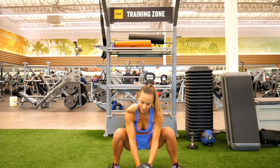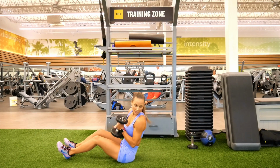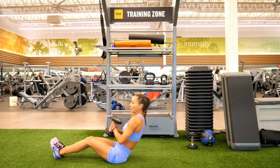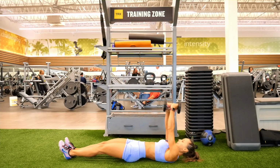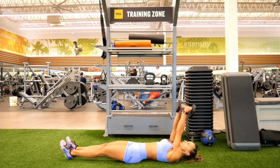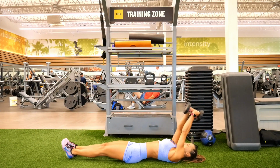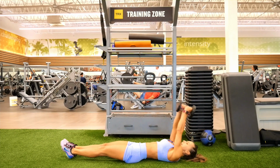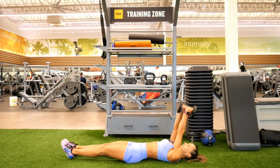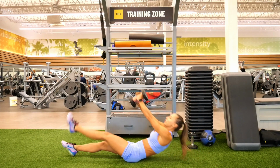Come on down, guys. Your next exercise is your regular sit-up with a single leg extension. Come on up. What I want to see here is your power starting from your abs, not from your forehead or your shoulders, guys. Start the movement all the way in your belly. Keep on working, guys.